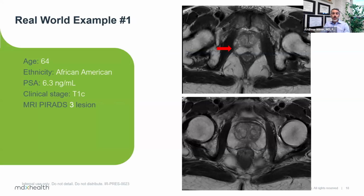So in this patient, it was a 64-year-old gentleman, African American with a PSA of 6.3, clinical T1C with an MRI PIRADS 3 lesion on the right side, as you can see here. You could make the argument maybe PIRADS 4, it's a little bit large, but my radiologist called this as PIRADS 3. So we did a 12-core sampling and we got grade group 2 in 2 out of the 12 cores. And in my practice, 2 cores of favorable intermediate risk disease, we're having a conversation about active surveillance.